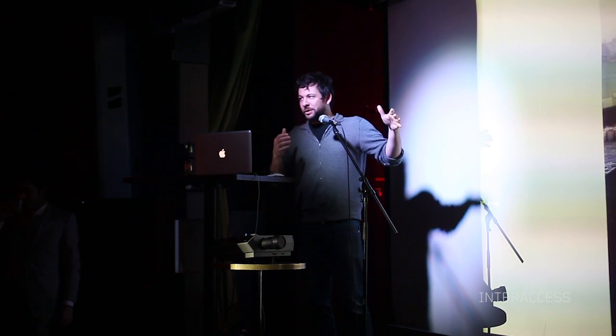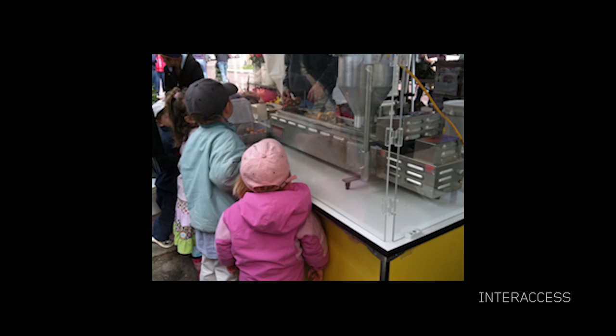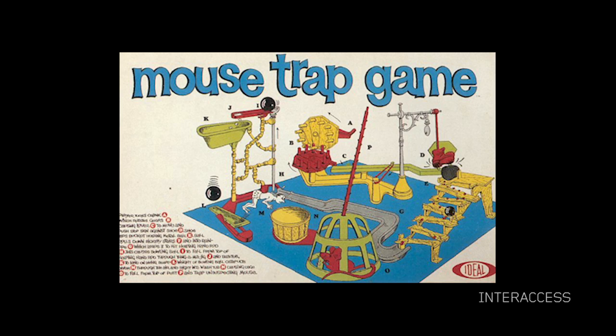But there's a reason that we peek into construction site hoarding. There's a reason that mini donuts taste better when you get to see them being made. And nobody knows how to play Mousetrap. Nobody knows the rules. They just bought it for the Rube Goldberg exercise.